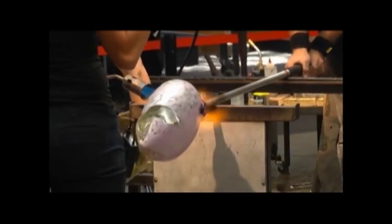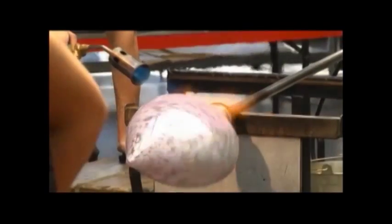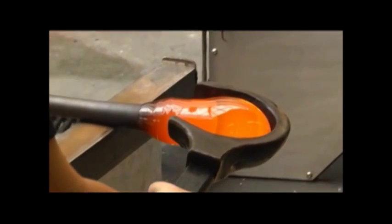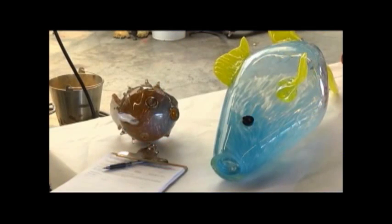There have been countless pieces of glass art made at the Chrysler Museum Glass Studio, but these particular pieces won't go in any museum. These hot blobs will eventually become fish that will go in the lobby of the Children's Hospital of the King's Daughters. It's all thanks to a partnership between the Chrysler Glass Studio, CHKD, and artist Therman Statom.